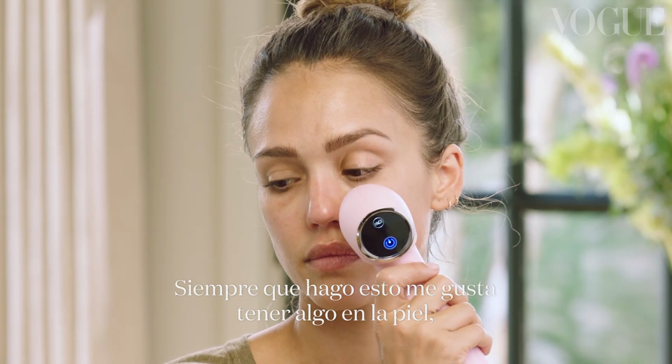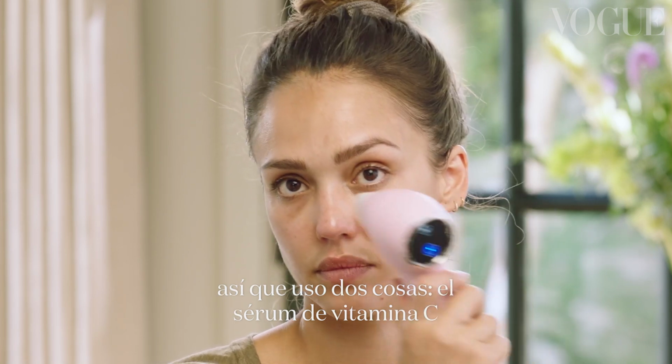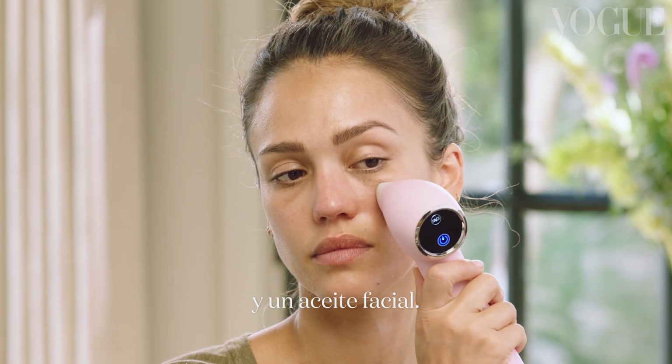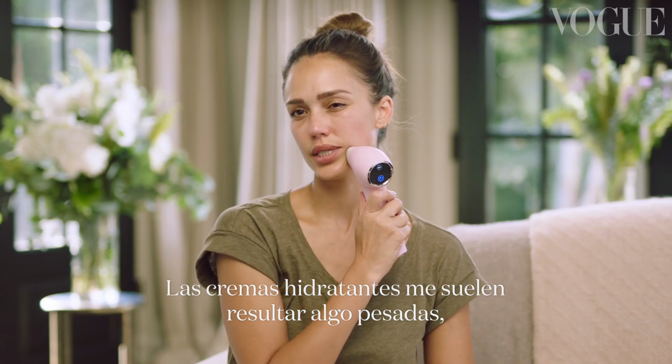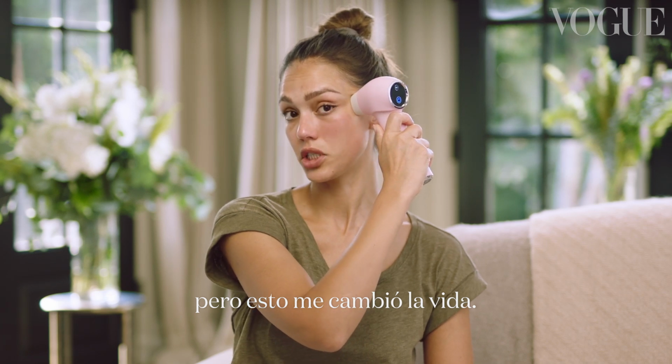And so whenever I do this, I do like to have something on my face, and my 1-2 step is usually the vitamin C serum, and then the facial oil. And I find that moisturizers are a little too heavy, but this is actually life-changing.